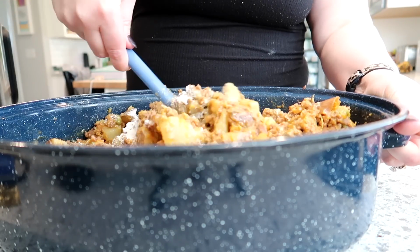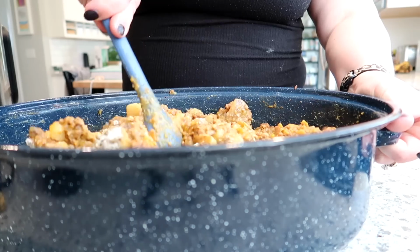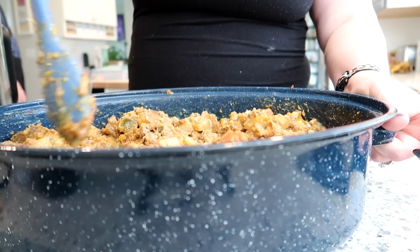And at this point, Murphy is very excited to smell this because he knows that it's for him. I also forgot to mention that I add some fish oil too, which the recipe calls for.